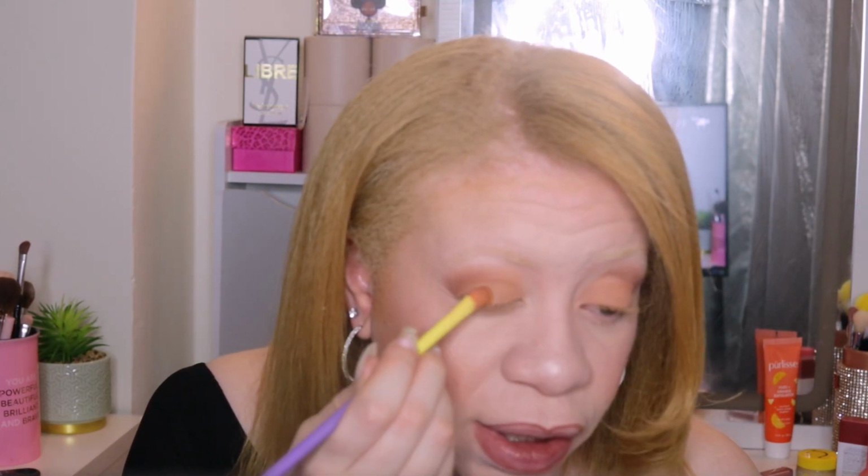Next, I'm going to use this golden shade at the bottom here, the last shade in the palette. I'm going to use that in the center.